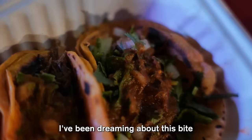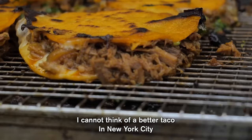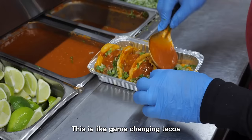I've been dreaming about this bite. If anyone ever asks me where's the best taco in New York City, I say right here. I cannot think of a better taco in New York City. So juicy, so delicious. Worth the trek to Queens, or in Manhattan, or in Brooklyn, wherever you are. Or the Bronx. This is next level. This is like game-changing tacos. Yeah, I agree. Best in New York City, for sure.